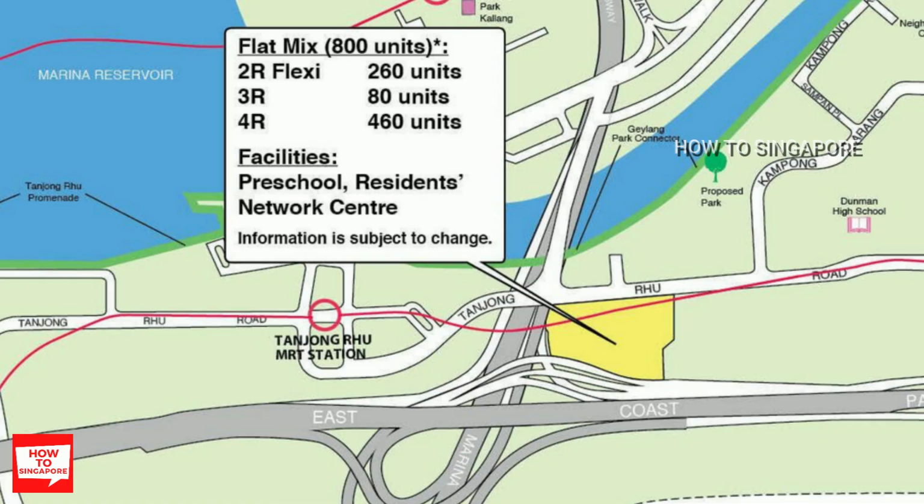In terms of unit mix, there will be around 800 units, including 2-room flexi flats, 3-room flats, and also 4-room flats. There will be 260 units of 2-room flexi, so that's good news for singles and seniors, while the majority is still allocated to 4-room flats. In terms of facilities on the premise, you will have a preschool and a residence network center.